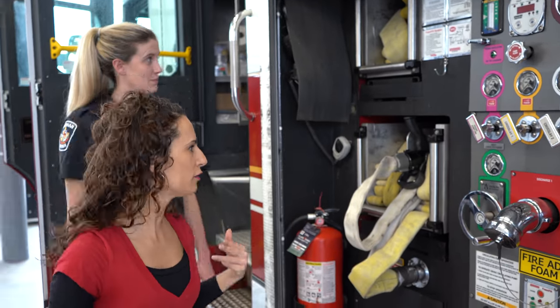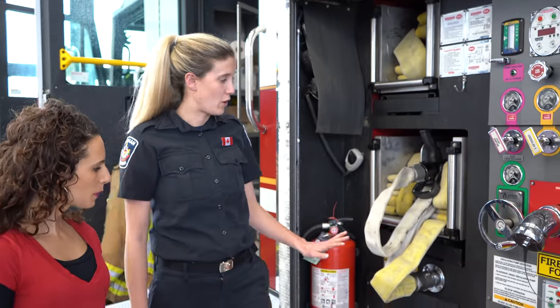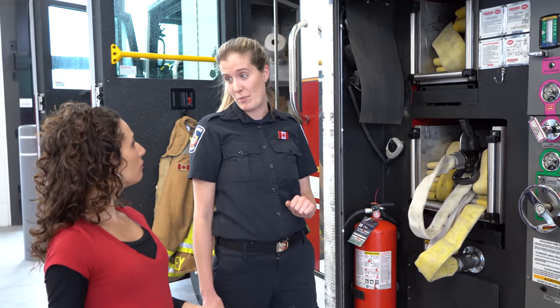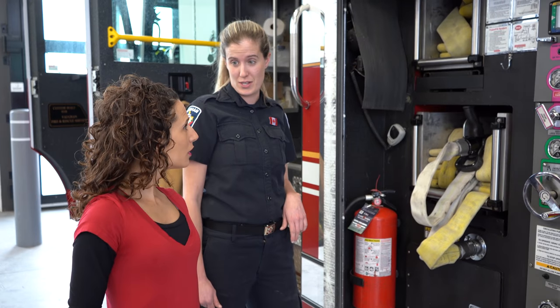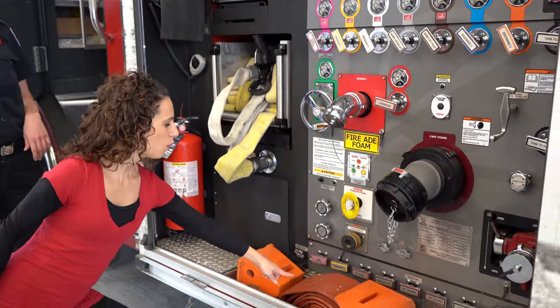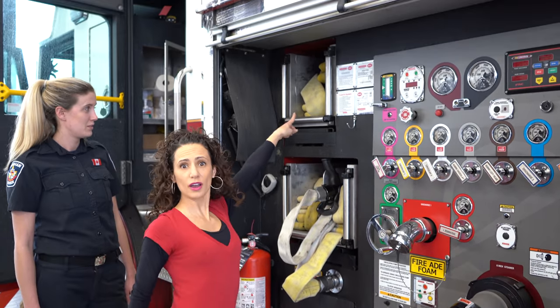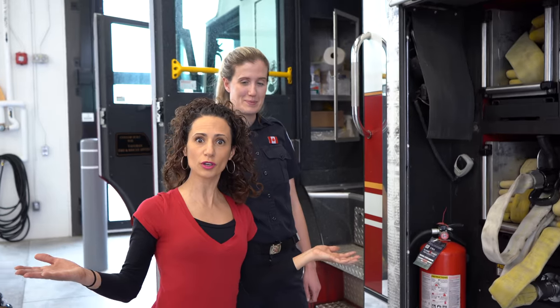What else do we have in here, Firefighter Katie? We also carry a lot of hose on the truck. So we have different size hose depending on how much water and how big the fire is. Can you count the hoses? Sure, let's start with this one. 1, this is the bigger one. 2, and 3 up there. Wow, that's a lot of stuff to learn on the fire truck.